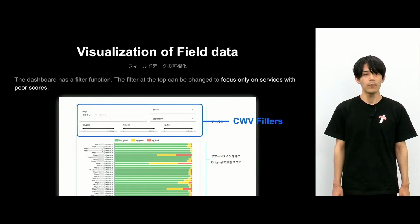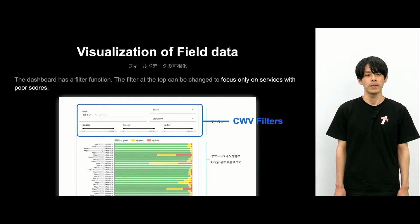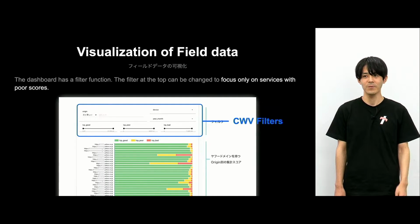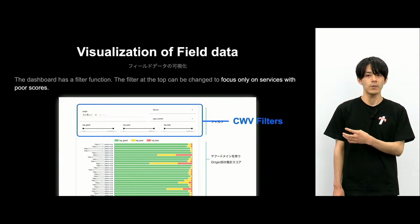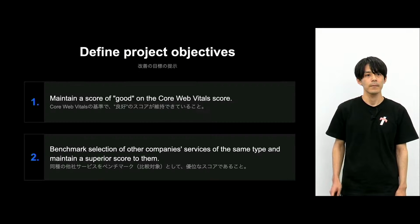The dashboard created has a filter function. By moving the knob at the top, only services with poor values can be visualized. So if you change the scores, you will just focus on the services drawn in red. So it is very obvious which services have bad numbers. And it's also our role to focus our improvement efforts on bad services. The general process is to check the lab data to find the detailed issues per page and the field data to confirm the results of the improvements.